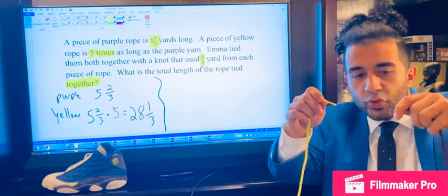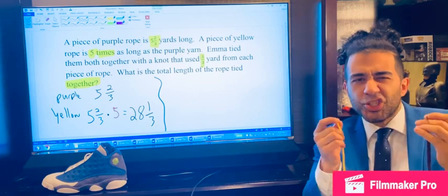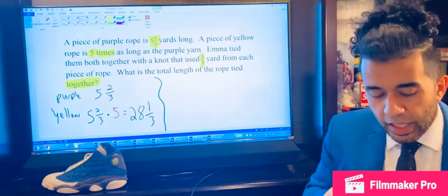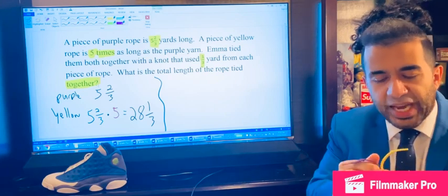Unless I was able to put these together right at the tips, right? I cannot just simply add the 5 2/3 and the 28 1/3. Whenever you're tying a knot, there is going to be some piece of the rope length that is lost. So let's say I just tied a basic bunny rope.